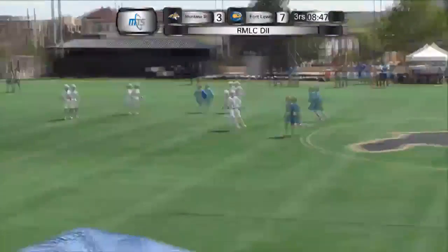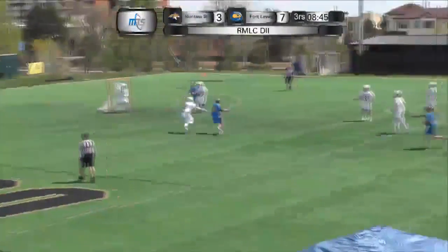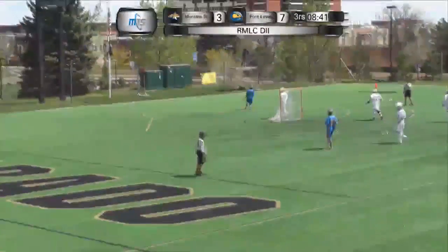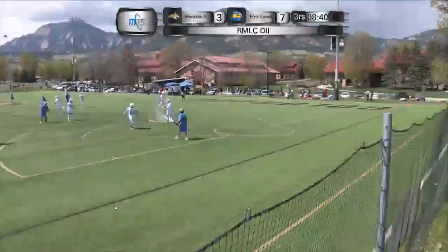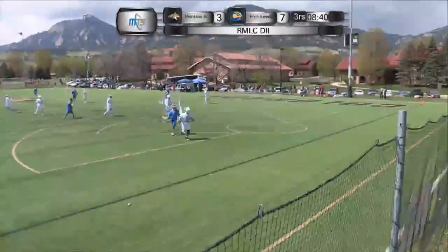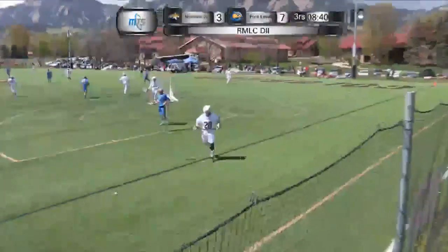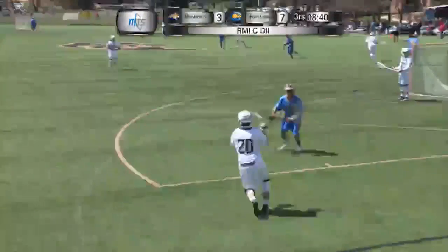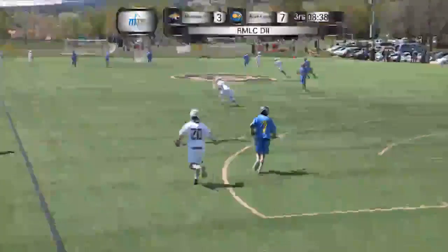Our second MTS Athletics semifinal, Division II semifinal, will feature Metro State and Colorado Mines. That coming up at 3 p.m. Eastern Time, 1 p.m. here in the Rocky Mountains, on whichever outlet you've chosen to watch us on today.